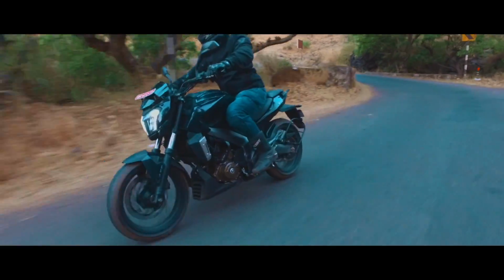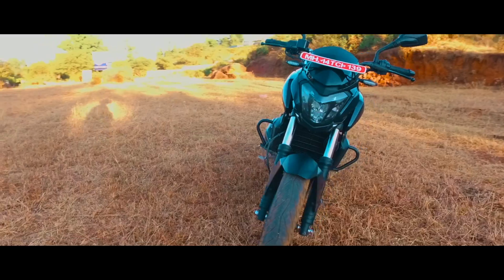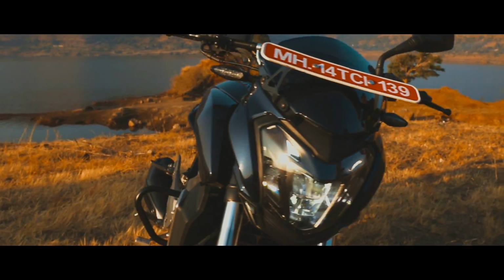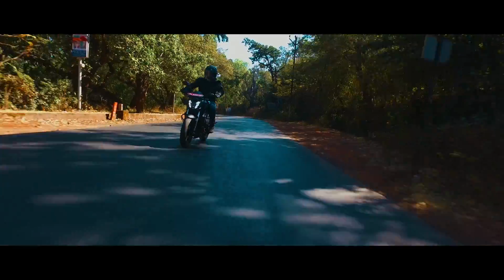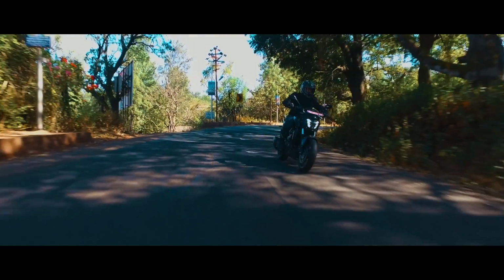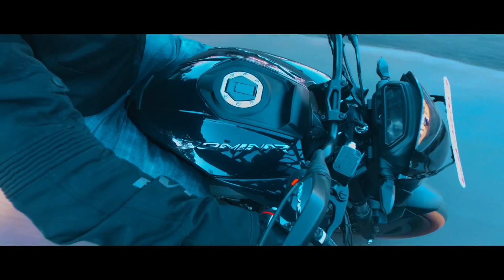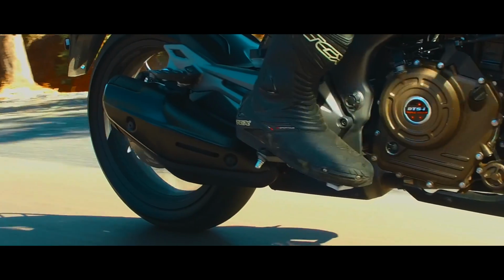Although it was showcased as a Pulsar CS 400 at the Auto Expo in 2014, the branding has been changed to Dominar to lend it a premium image and differentiate it from the Pulsar. With an asking price starting from Rs 1.36 lakh, and Rs 1.50 lakh for the variant with ABS, this is as sweet as a deal can get for the given amount of money.